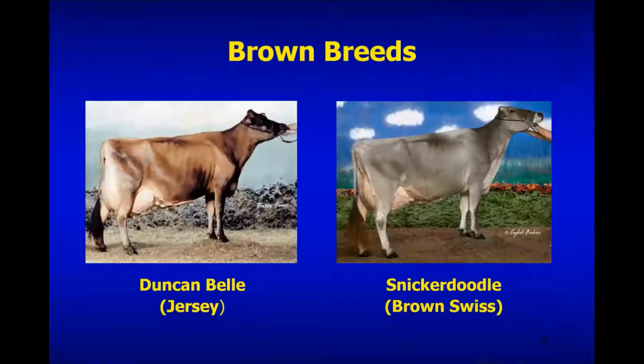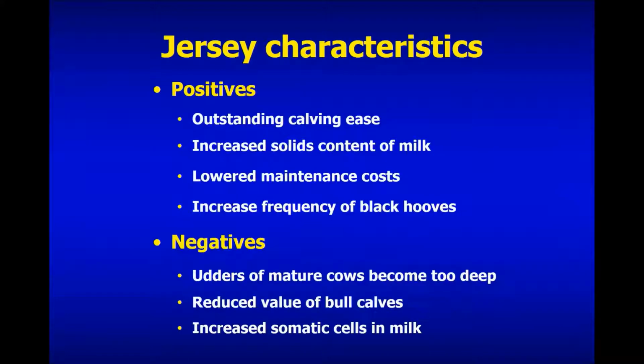So I'll describe a few of the breeds and some of their advantages. So these are sort of brown breeds, Jersey, Brown Swiss. You can include Guernsey sort of in the mix there as well. The Jersey and the Guernsey are from the same area of Europe. Jersey characteristics, they tend to be good in calving ease, high fat and protein, increased frequency of black hooves. There's been some research out of New Zealand that has shown that black hooves are a little bit better for grazing. They're a little bit harder hoof and do quite well.